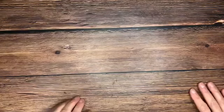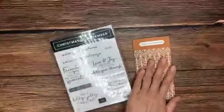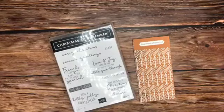And then we're going to get straight into crafting. So I don't have a sample for you today because I just kind of went with some ideas. We're going to make 3 projects. Let me pull in some things that we're going to be using.